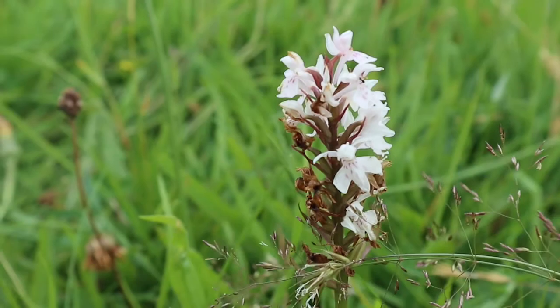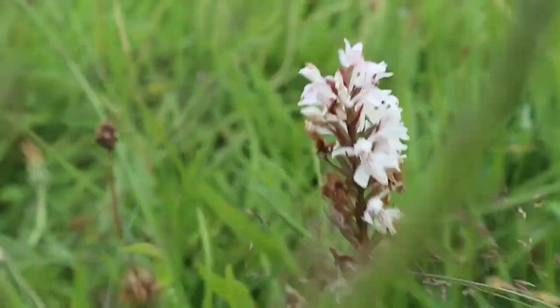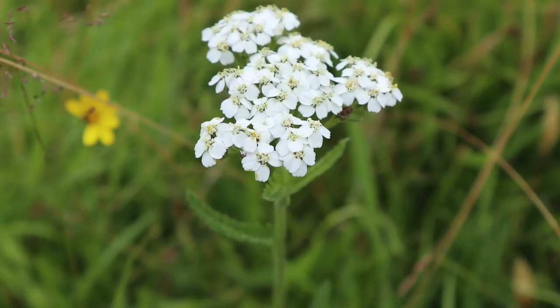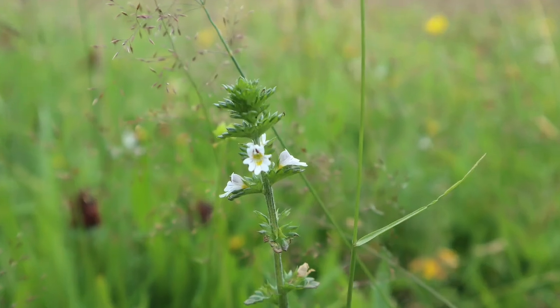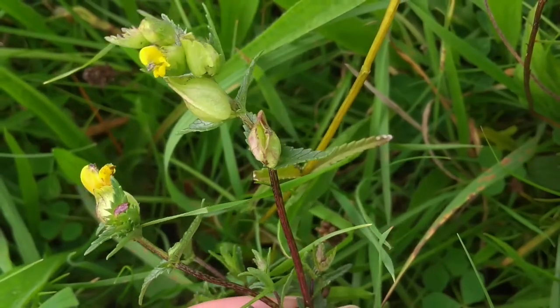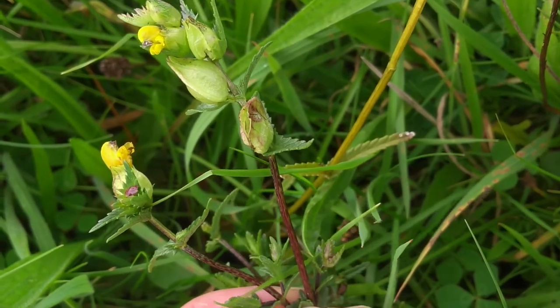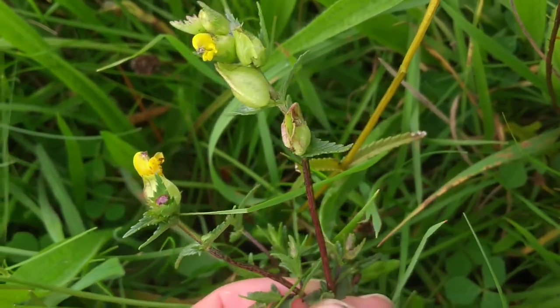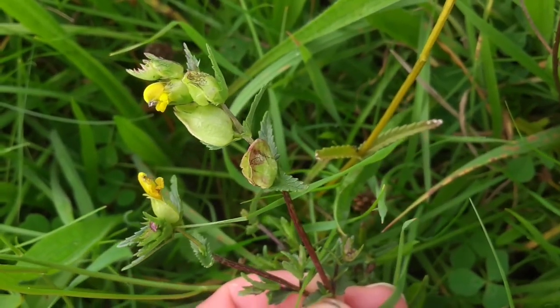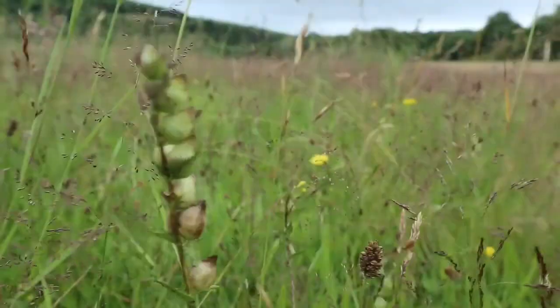Despite its name, the common spotted orchid is less common than many other species in the grasslands, while sneezewort, which grows here too, is actually quite rare in Cork. Having eyebright species and the related yellow rattle, both of which parasitize grasses, means that overall plant biodiversity in the grasslands can be maintained as long as they're managed appropriately.